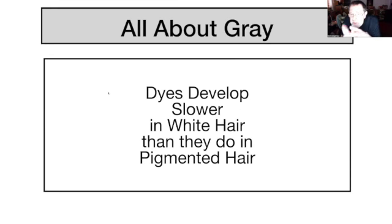But dyes develop slower in white hair than they do in pigmented hair. So this is why often you have to add up to 15 more minutes of processing time when working on salt and pepper hair or on white hair, because dyes develop slower.